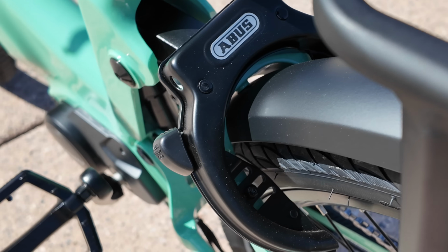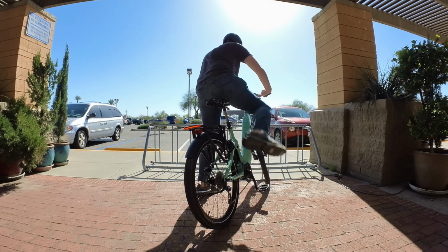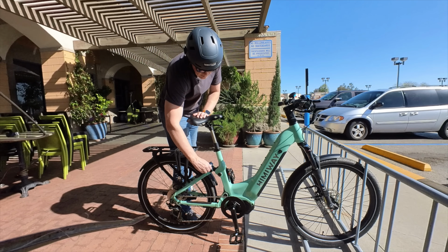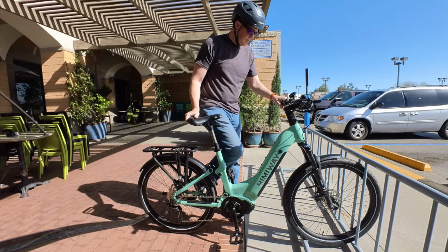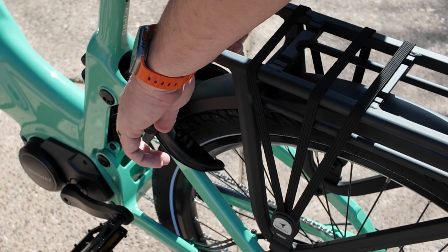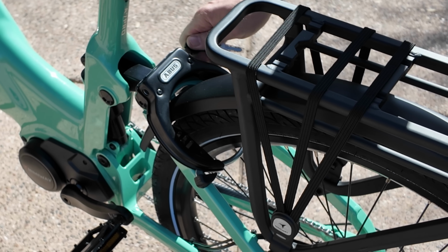I do love that it comes with a built-in wheel lock that you can activate when leaving your bike outside of a coffee shop or store. It is easy to lock and unlock your bike with a physical wheel lock, so would-be thieves can't just easily pedal away with your new commuter.